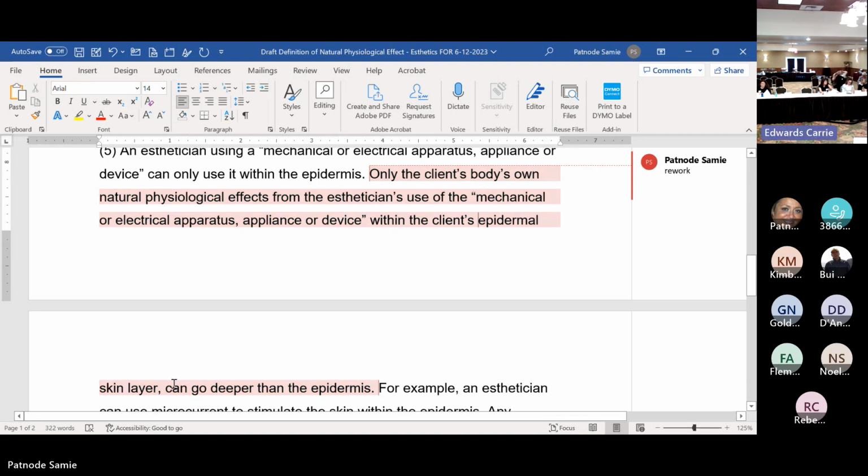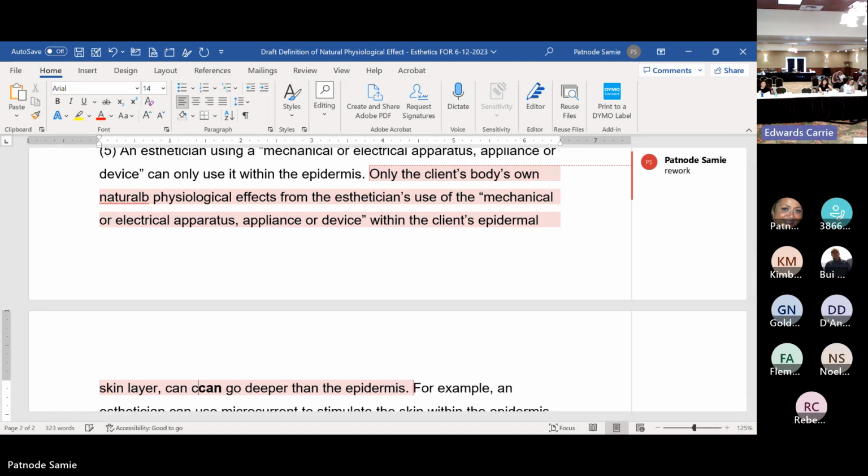You capture that? So where did you want that put? It's going to replace the last segment of the sentence at the top of the second page, where it's a comma, "can go deeper than the epidermis." She would replace "can go deeper than the epidermis" with "can create a natural body response that goes deeper into the epidermis." Period. Actually, it would be "deeper than the epidermis." I'm making sure I got it all.